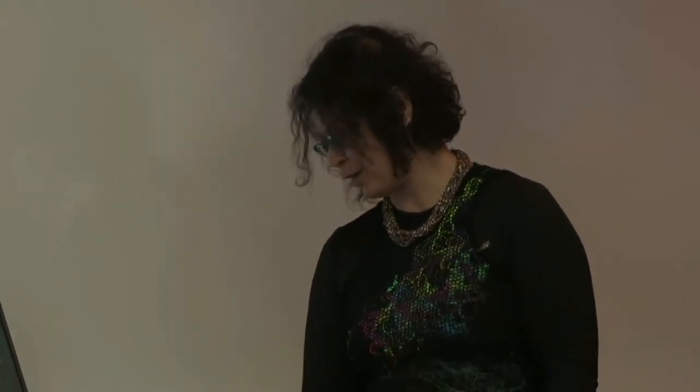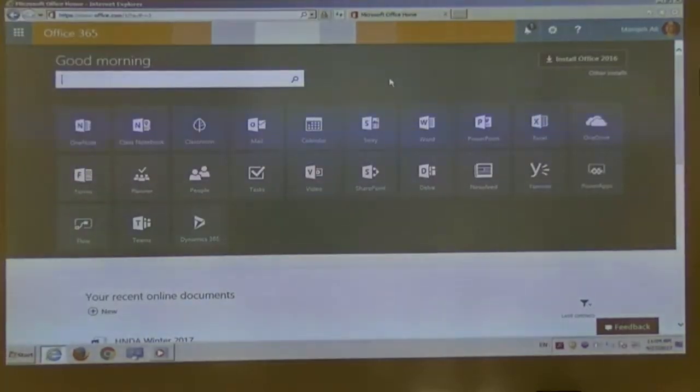The title is OneNote Platform for Independent Learning. I am not an IT person. I don't know much about technology, but I'm passionate about teaching nutrition. And as you can see, nutrition as a field of study is quite demanding and challenging. And we have a nutrition department at John Abbott College, and we offer optional courses.